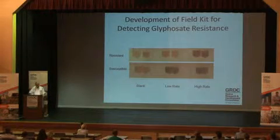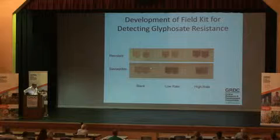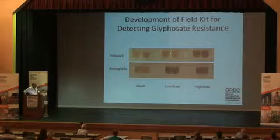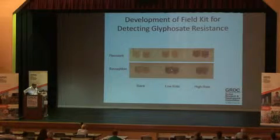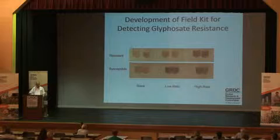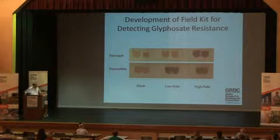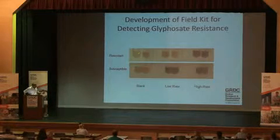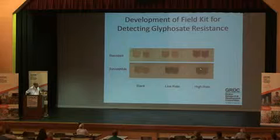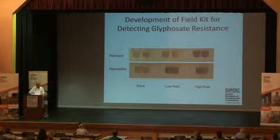These are the kinds of results you would get from this kit. This is a control, a blank that shows no shikimate accumulation. This is a susceptible species, and this is a resistant species. This is a very high concentration of glyphosate, included just to tell you that you picked the right tissue and that the system works, since shikimate accumulates with glyphosate. What you're really looking at is whether this looks like this or like that. If it looks like this, then it's a resistant biotype. If it looks like that, then it's a susceptible biotype. So it's a fairly simple yes-no answer: do I have glyphosate resistance or not?